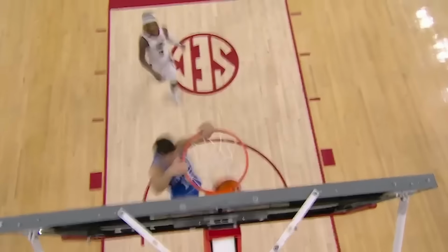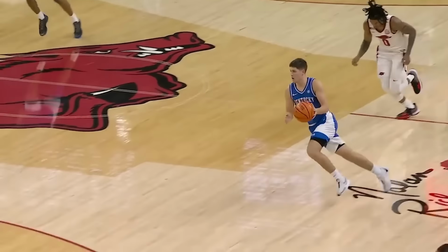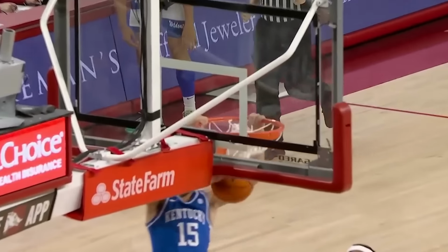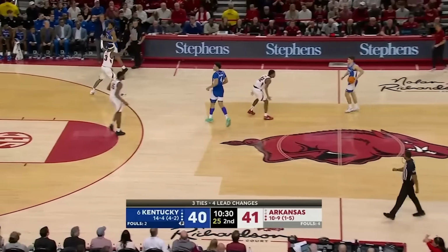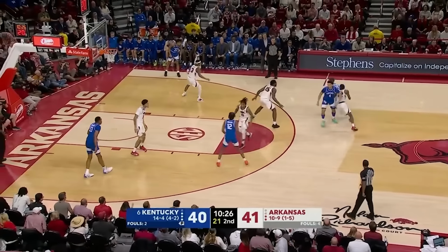Reed Sheppard took it the other way, and that's how you're going to increase your shooting percentage, by getting easy ones like this, by doing hard things well. And gets it to go. Jalen Graham's had some good moments in this game. 4 for 6, 8 points.